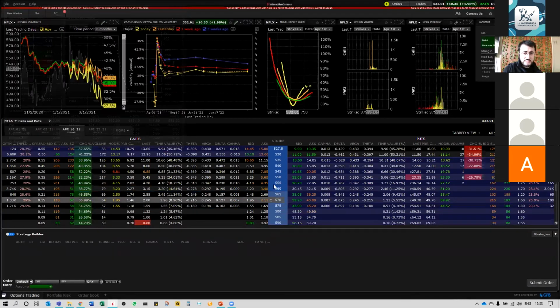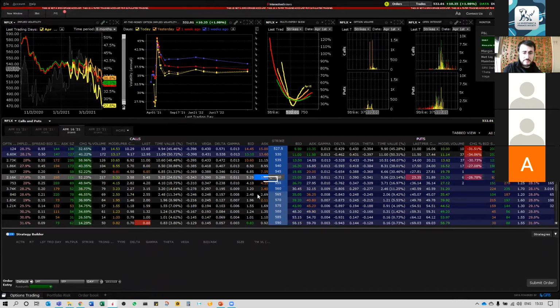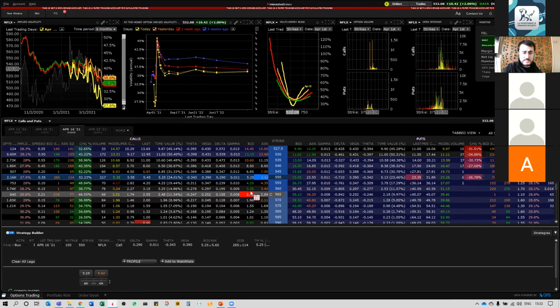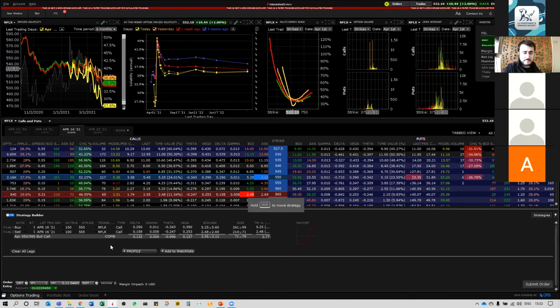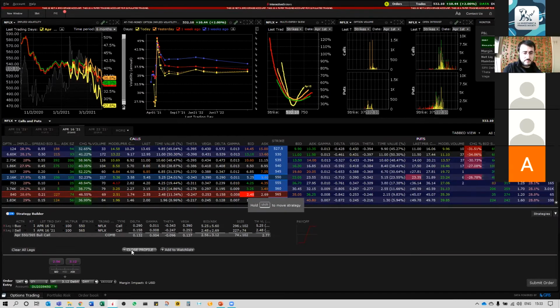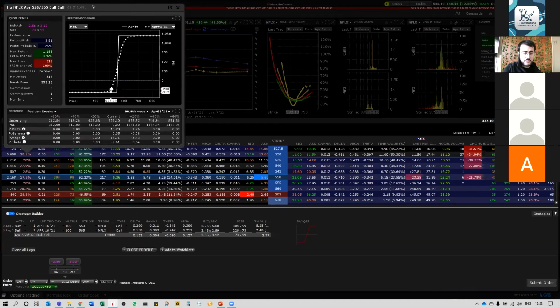So again, here's your example, and you can inverse this as well. You can buy the 550, and then you can sell the 565. Okay, and notice your initial outlay is $312, and your profit potential here is $1,188.